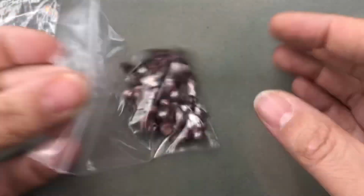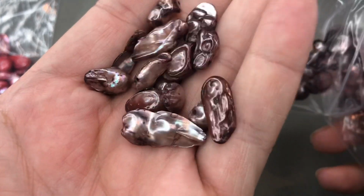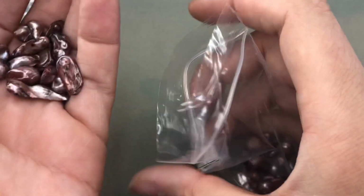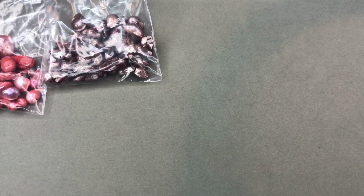Next, I have some chocolate colored pearls, kind of the same look. These aren't the best dye job I've seen on pearls before, but they're going to be really nice accent beads too. A pretty luxurious chocolate gemstone necklace or something like that, with maybe some chocolate colored crystals.